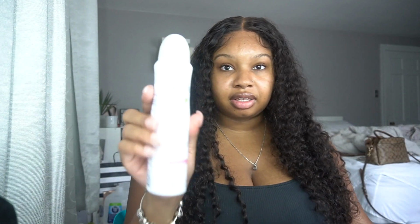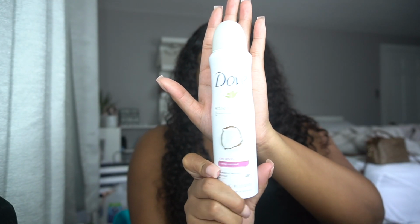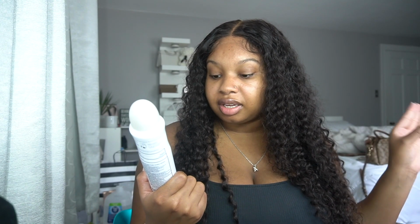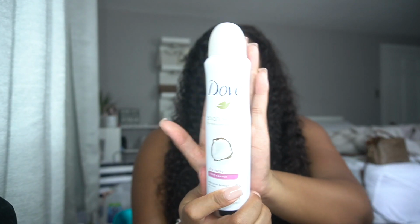Then I have a miniature deodorant spray that looks like this one, but it is the cucumber scent. I have that one in my car already. This one right here is the one that you guys have seen me rant and rave about. I love the coconut and cucumber scents from Dove, but the coconut one is definitely my favorite. Definitely a staple in my feminine hygiene routine. So I got the giant one to refill up on because mine is running out.